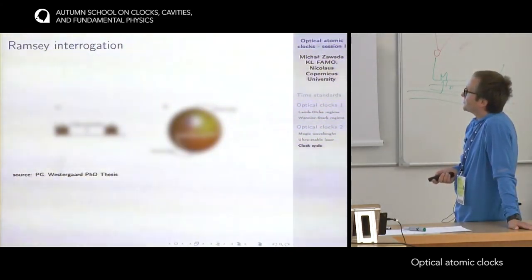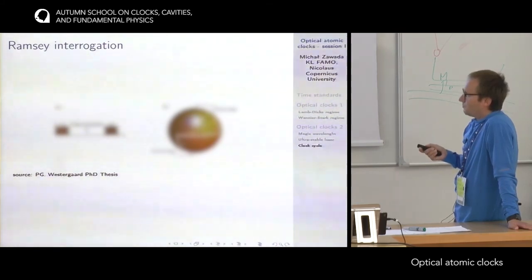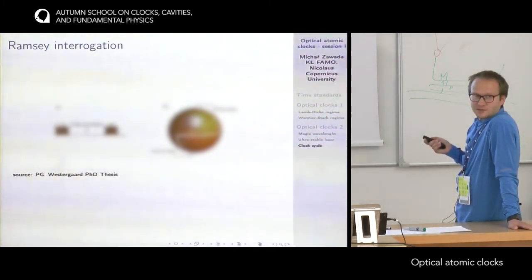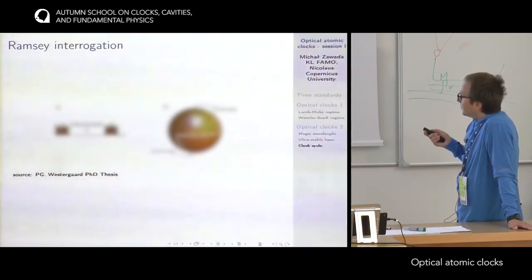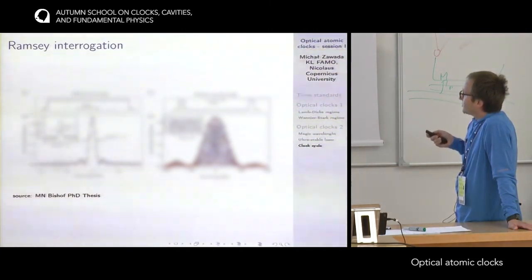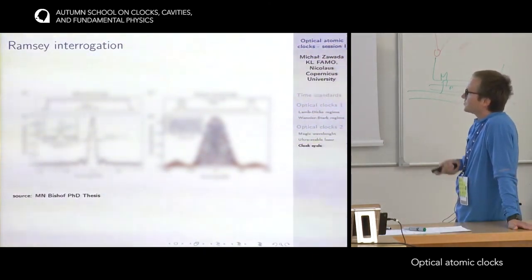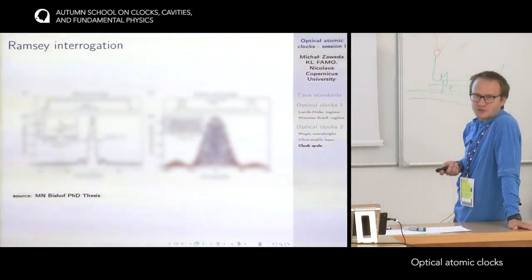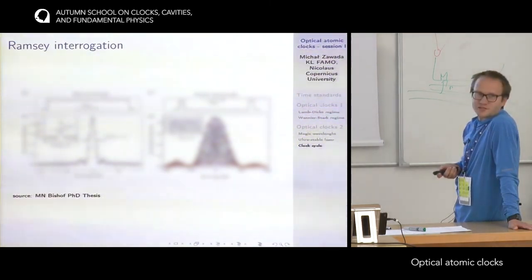And the other possible interrogation is the so-called Ramsey interrogation, when you make a pi half pulse. So on the Bloch sphere, you excite from the ground state to exactly the middle between the excited and ground state, then allow some free evolution of the system, and then by another pi half pulse, you go to the excited state. And what you get is a lot of fringes here. So there are two basic kinds of spectroscopy that are made in optical atomic clocks: the Rabi spectroscopy and the Ramsey spectroscopy. Both have advantages and disadvantages.